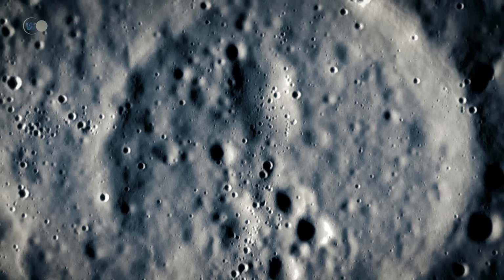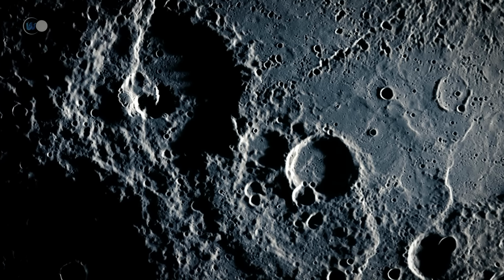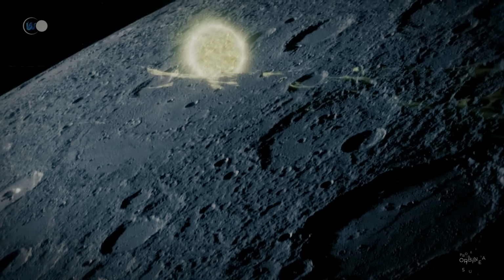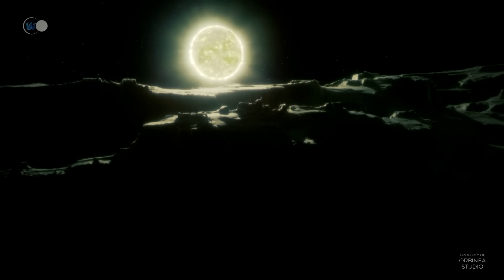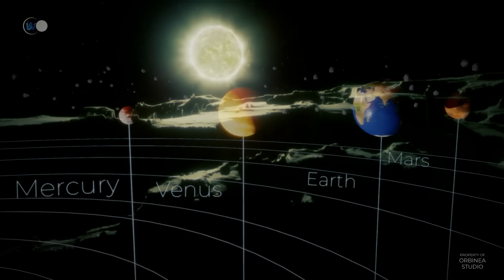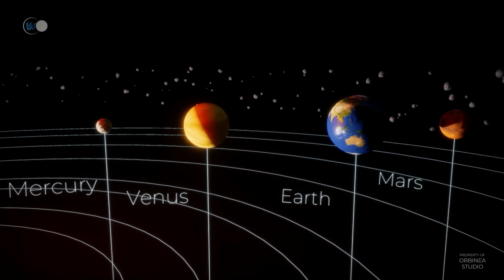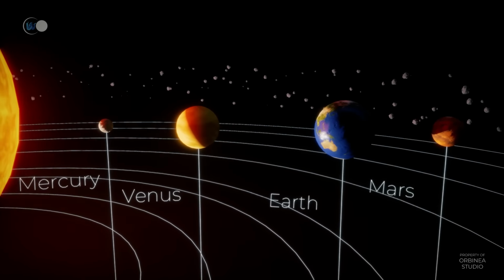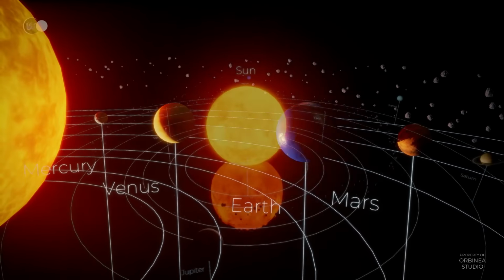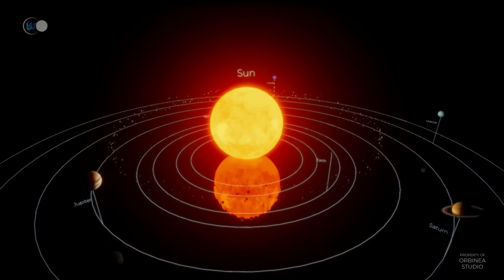Because Mercury has almost no atmosphere, sunlight is 7 times brighter and more intense than on Earth. If you were on Mercury, the Sun would appear 3 times bigger than it does from Earth. Barely larger than the Moon, Mercury is the smallest planet in the solar system. It is almost 20 times less massive than our own planet. It's also the fastest. It orbits the Sun in just 88 days at a speed of 47 kilometers per second or 30 miles per second.